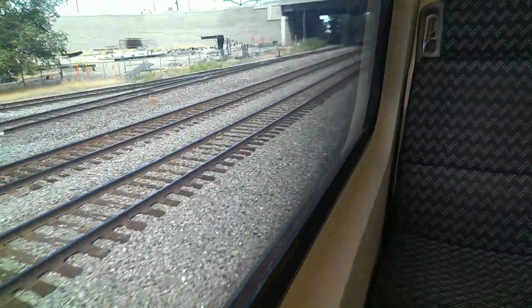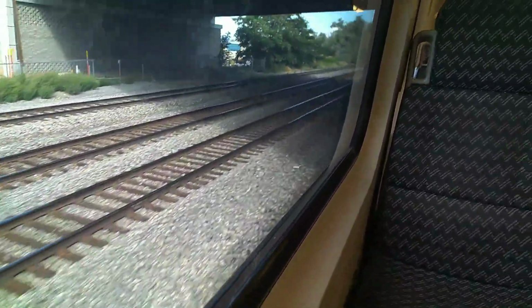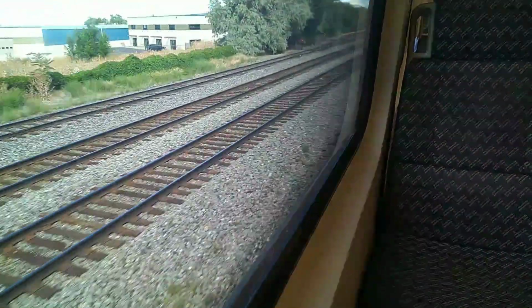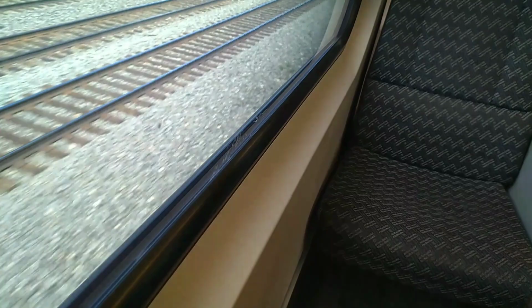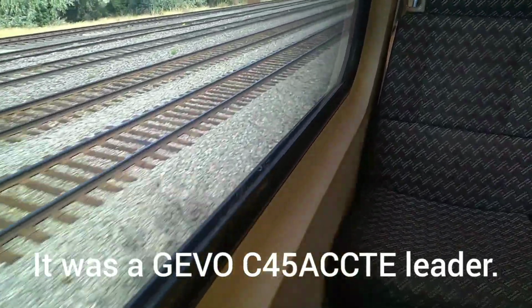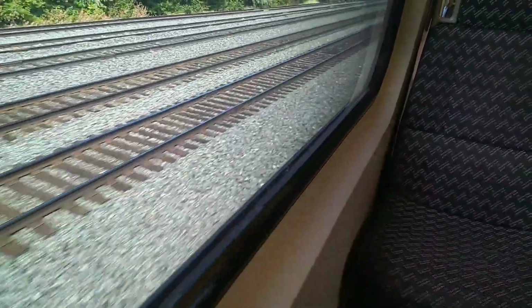Okay, guys, so I'm on the train, and I think we have a southbound UP coming. I think it's either going to be an ACE or a GEVO. So, yep, I'm on the train, as you can see. And we're going a good amount of speed.